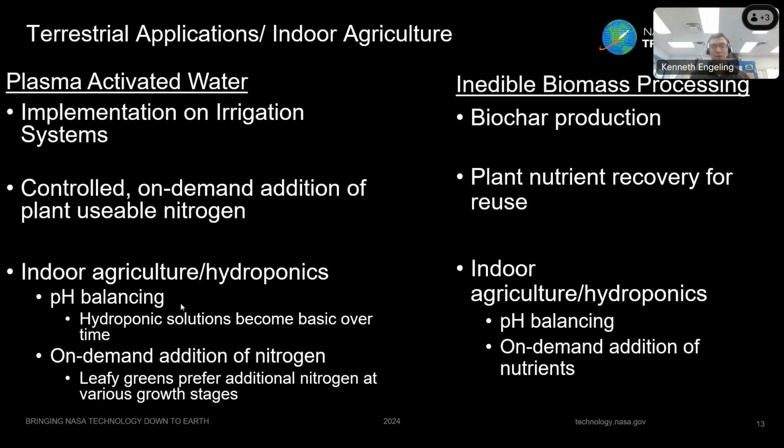From an indoor agriculture or hydroponics perspective, plants pull nutrients from a hydroponic solution, and as they do that, the solution becomes basic over time, so the pH rises. You can add the nitrogen back in, which is acidic in nature, to help balance out and drive back down the pH. So that way the plant has the pH in a plant happy range, as well as the nitrogen that can be used in uptake based on the plant growth cycle. For instance, again, the leafy greens prefer additional nitrogen at various growth stages. So you can also use it just as an added source of nitrogen.